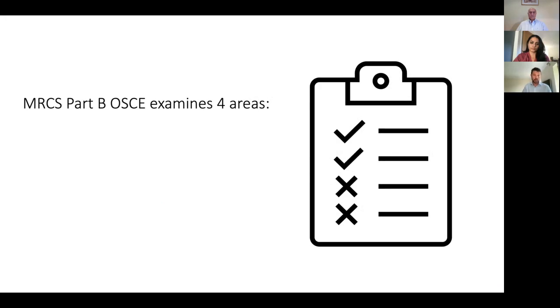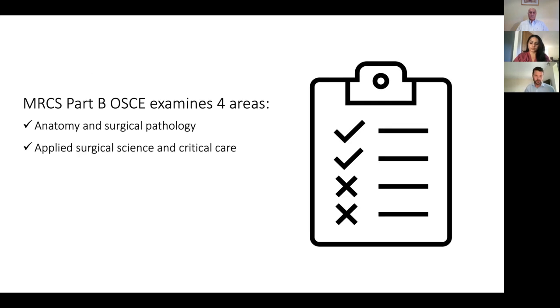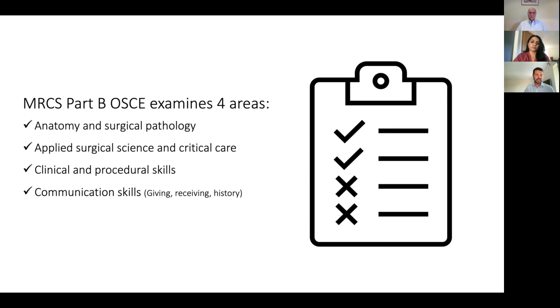So the MRCS Part B OSCE examines 4 areas: anatomy and surgical pathology, applied surgical science and critical care, clinical and procedural skills, and communication skills. And this involves giving and receiving information and also history taking.